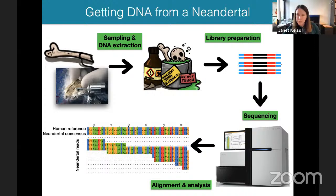We're using Illumina technologies. We do not need the advantages provided by all the long read technologies. Our molecules are very short, so we're very happy with 35 to 50 base pairs. That works for us. And then we generate a data set where we have to pull out all the Neanderthal or Denisovan sequences. And we do that by alignment to the human reference using a series of tools that we've either taken from the public domain and modified, or that we're developing ourselves.